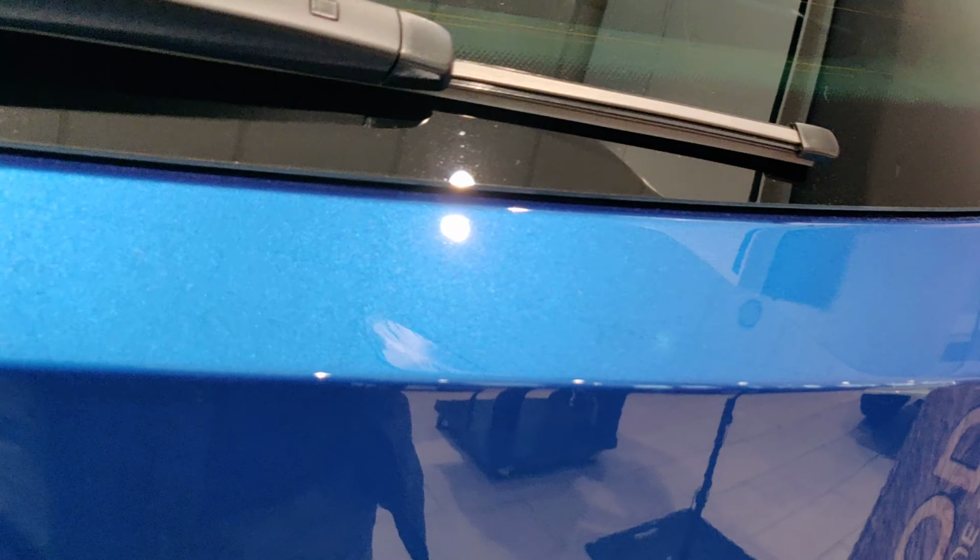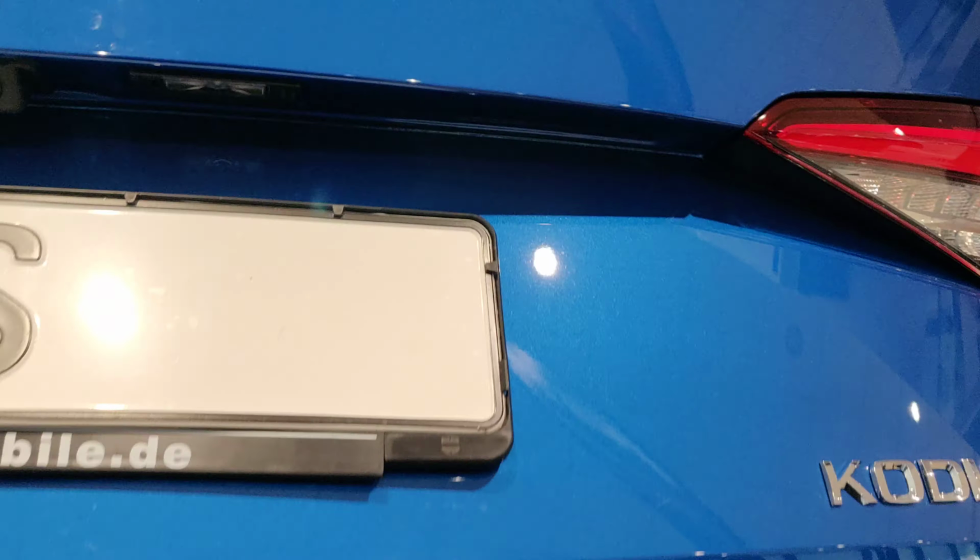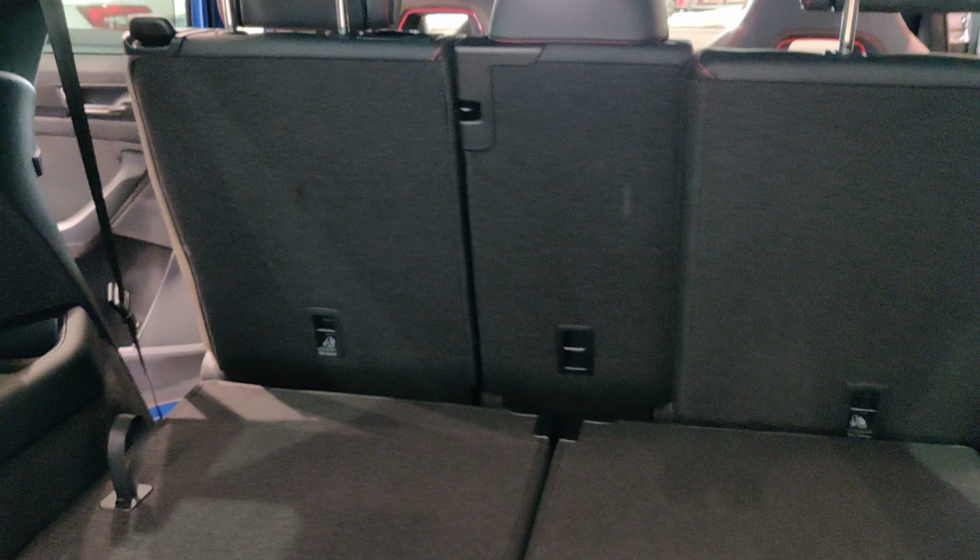Come on, where's it? Yeah, electric tailgate. So this is the glorious 720-liter boot. Now, if you put these seats up, I don't get them up somehow, I can't, but anyway, if you put them up, the space will only be this size. So it'll be around 270 liters, but if you put those seats down, it's 720.